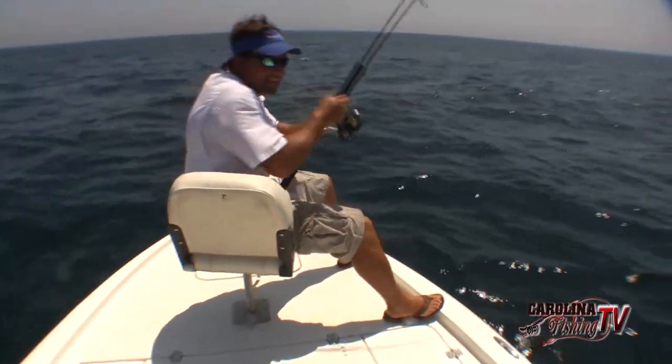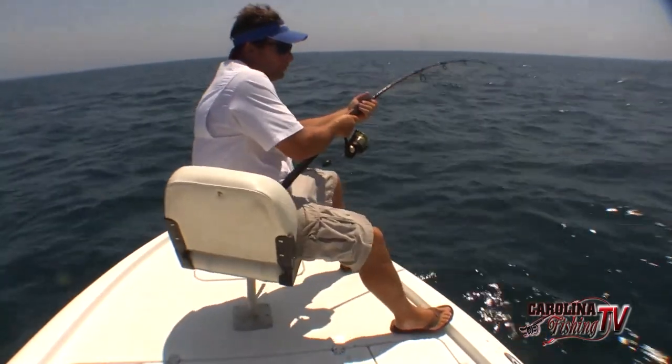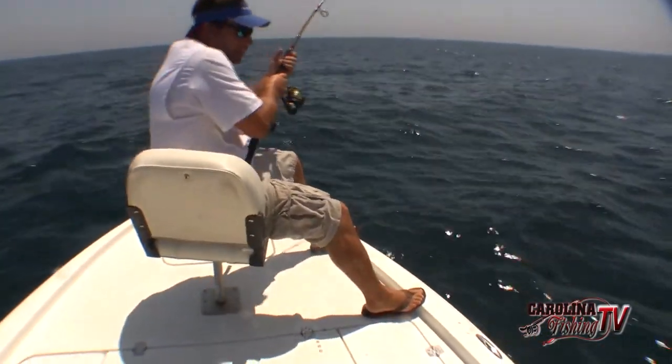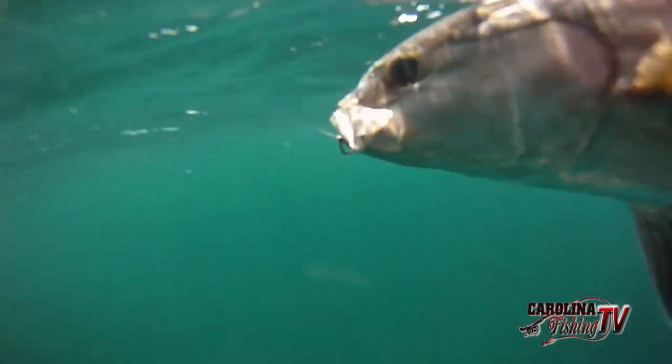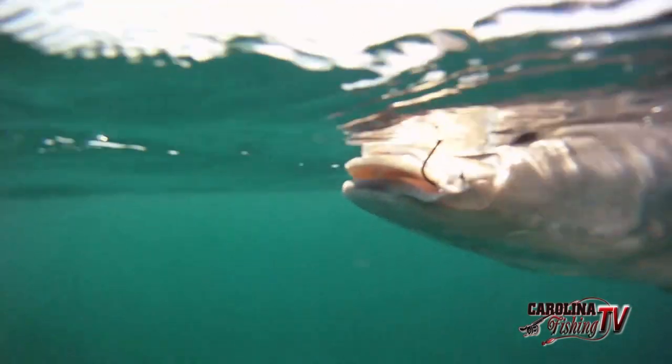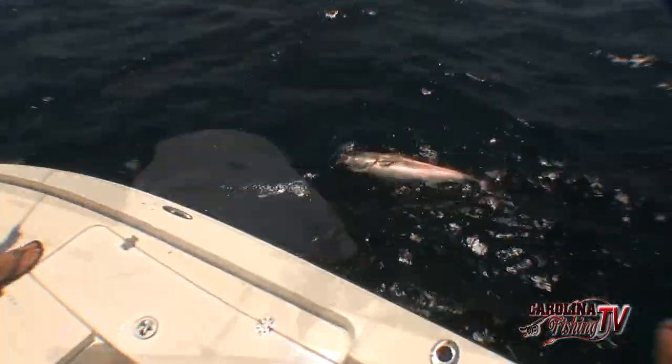I mean, just about every artificial reef and most of your big ledges have got them on them. I definitely prefer them over King Mackerel as far as eating. They're great eating. White meat, white flaky. Great fight. The fish go about 30 pounds, 35 pounds.